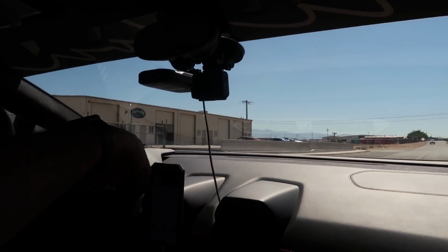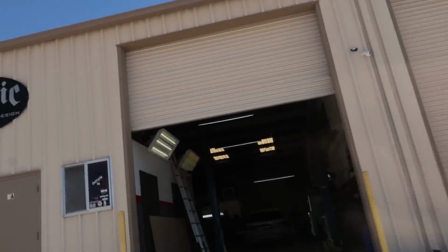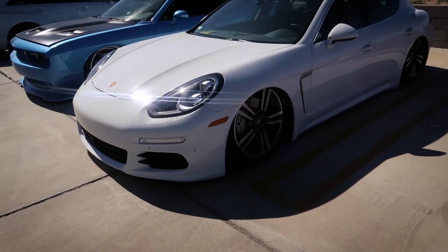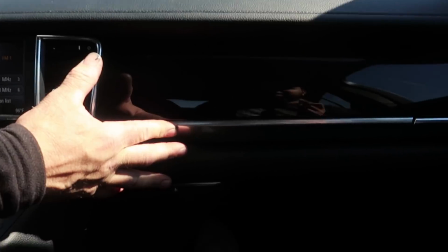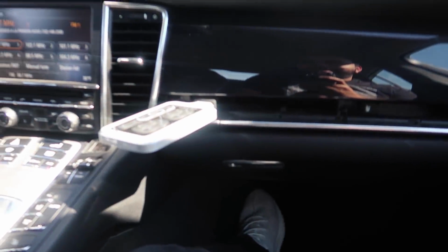That's it right there where the GTR is. Just pulling from here. Guys, this car is on bags. So he's taking me for a spin in this Panamera on bags, right? Yep. He's saying it's a lot more comfortable than regular cars, so that's what we're about to find out. Wow.